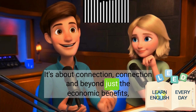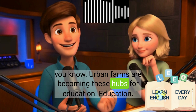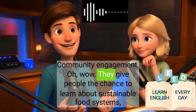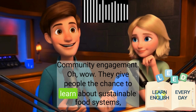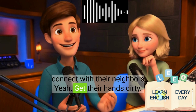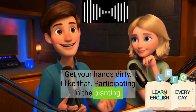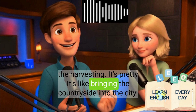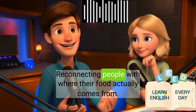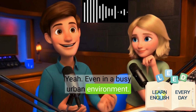Connection. And beyond just the economic benefits, urban farms are becoming hubs for education, community engagement. They give people the chance to learn about sustainable food systems, connect with their neighbors, get their hands dirty, participating in the planting, the harvesting. It's pretty cool. It's like bringing the countryside into the city. A little bit, yeah. Reconnecting people with where their food actually comes from, even in a busy urban environment.